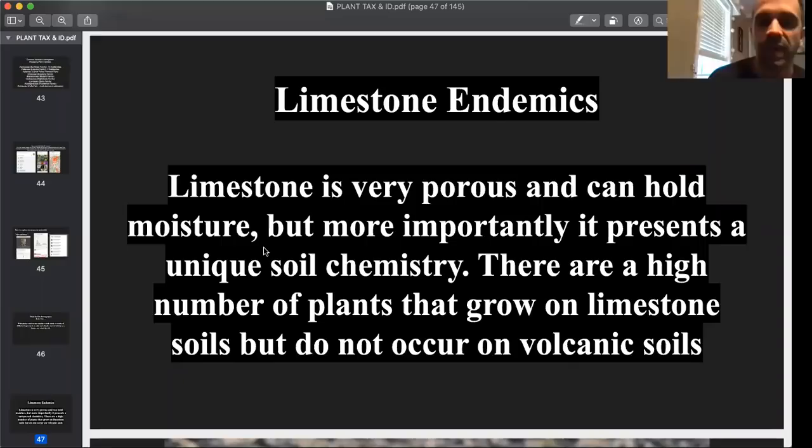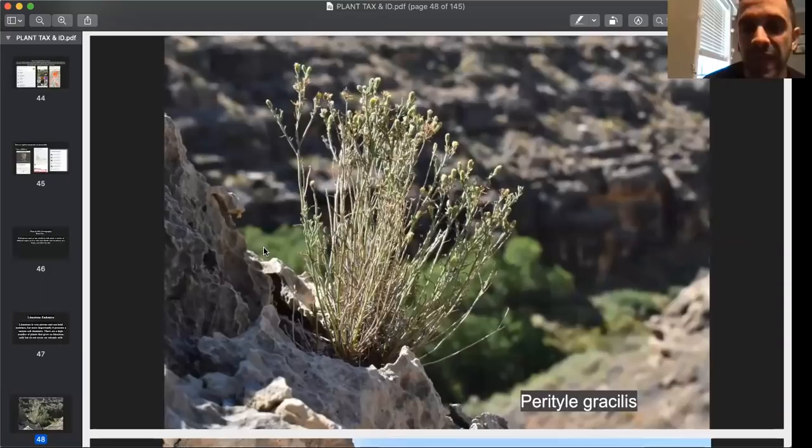So here's a perfect example of a limestone endemic species. This is Peridolii gracilis, at a place called Canyon Diablo, Arizona. And this is actually really cool. This is old limestone. I found ammonite fossils there. Ammonites went extinct with the KT extinction, the meteor that hit the dinosaurs, so that tells you at least that the rock is older than 66 million years. There were ammonite fossils everywhere. Ammonites are like the Nautilus, looks like an octopus with a curlicue shell.